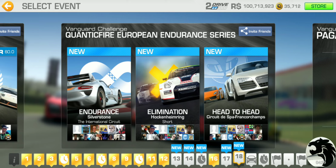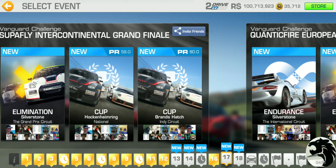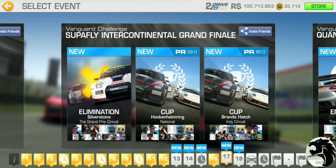Endurance is always a question mark. Most likely at this point I'll have to be racing against TSMs, which means it's going to be a pretty long distance that I'm going to have to run. At least that's my experience. So my guess is, let's go with Brands Hatch. That seems like a quick one.